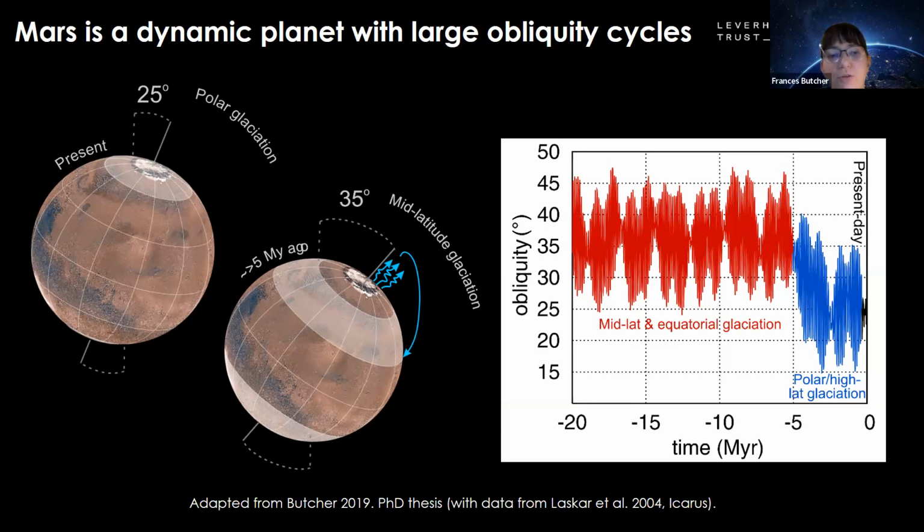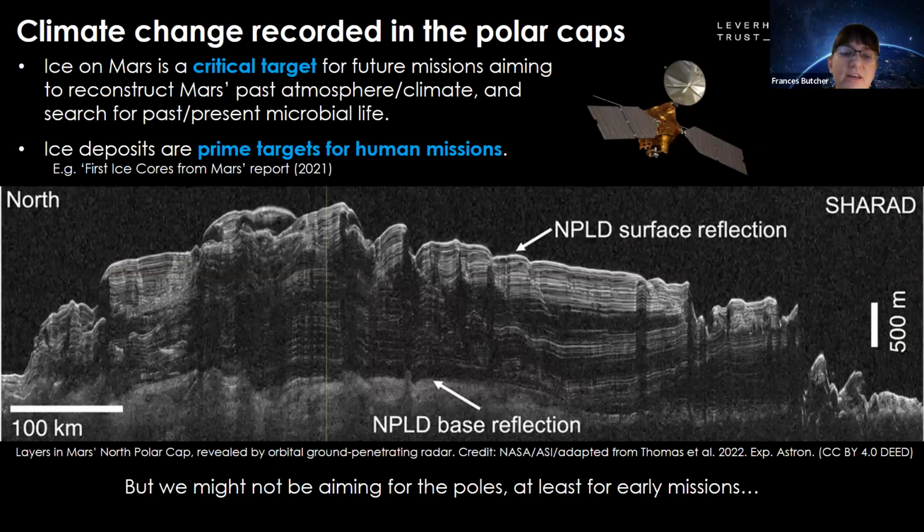And this results in a transition in the stability of ice, or it's thought to have resulted in that. So as you increase to about 35 degrees or so, the polar caps become unstable because they receive too much solar insolation. And it's actually thought that the mid-latitudes are where ice was preferentially stable, resulting in mid-latitude glaciation and loss of ice at the poles. And you can see that we've had several cycles through this obliquity over the last 5 million years or so. And this is thought to be recorded in layering in the polar ice caps. So this is a really striking potential climate record on our neighboring planet.